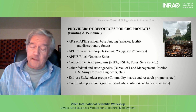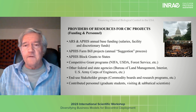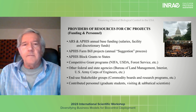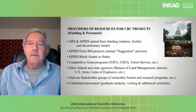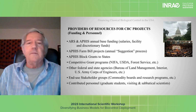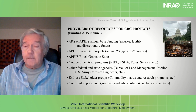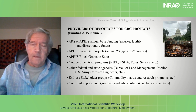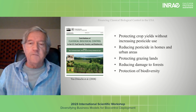Okay. The providers of resources for classical biocontrol programs. Again, mostly federal agencies: USDA granting programs, and APHIS with their annual base funding, national farm bill projects, fund-specific programs. APHIS gives block grants to different states that the states can then use to apportion to programs of particular interest in their area. Competitive grant programs provide funding. Other federal and state agencies provide specific funding for projects. As I mentioned, certain commodity boards and end user stakeholder groups like Driscoll's Berries in California, California Olive Committee, and soybean boards have funded biocontrol research in past years. And then graduate students, visiting and sabbatical scientists and so on. These all provide resources that are used to fund these programs.